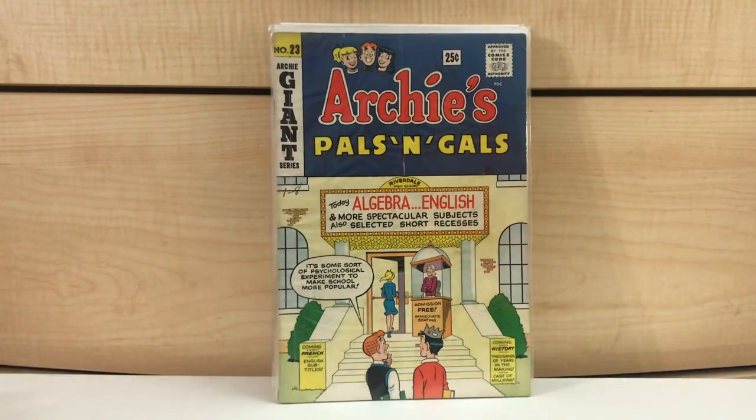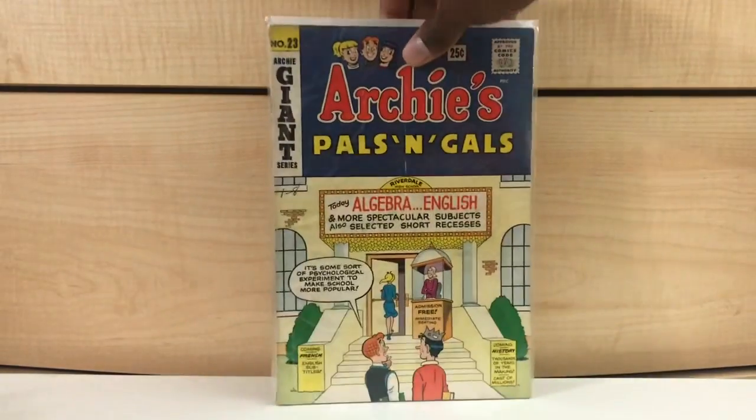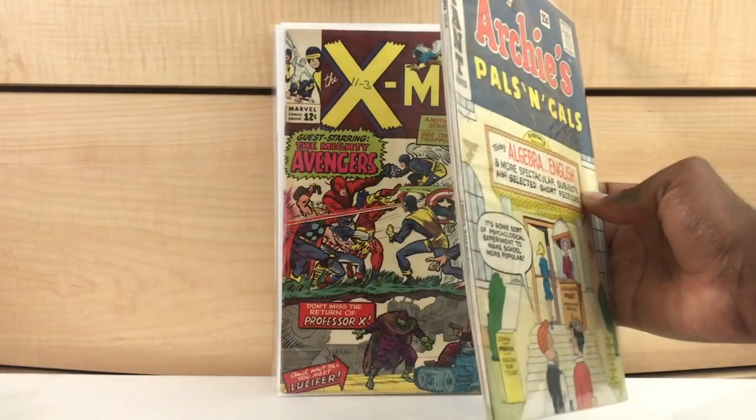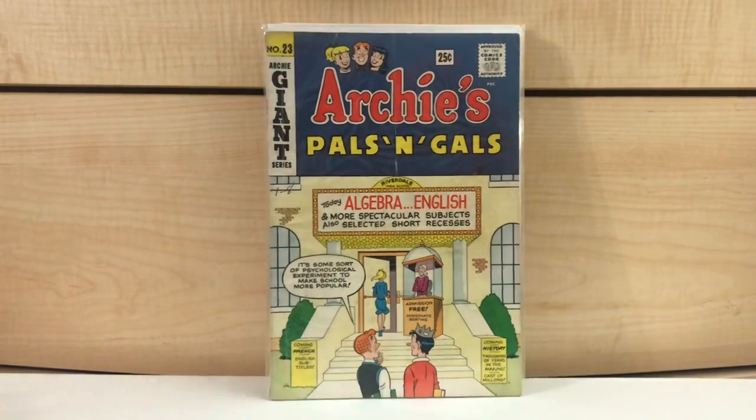We have ourselves Archie's Gals and Pals. Now this is another undervalued first appearance. Archie's Pals and Gals #23. First appearance of, can you guess what first appearance this is? First appearance of Josie. Yes. How much was this? I think I got this for $30. Yeah, I would say this book is probably in VG, flat out VG condition. The spine is actually pretty solid, but I would still say this is in VG condition. So yeah, first appearance of Josie. Got this for $30. And I don't know, this book really doesn't go for that much.